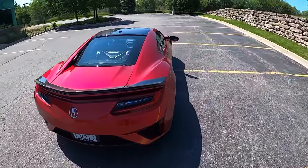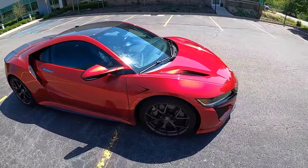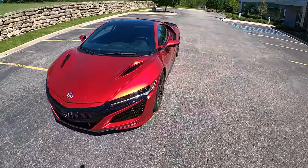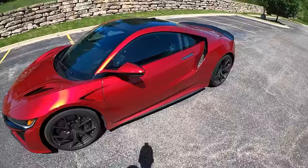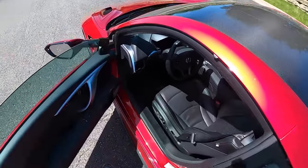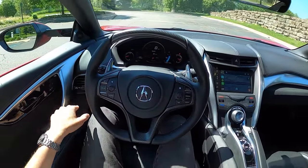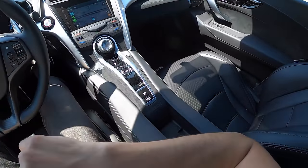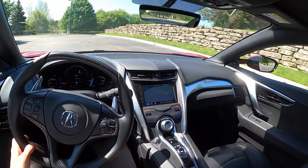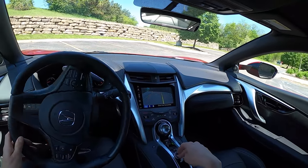And the hybrid system, the technology in this is so seamless and works so incredibly well. I'm really quite impressed because Acura doesn't have anything else like this, and they did all the engineering on this system just for this car. You get the spooky little reverse sound when you're in electric mode.